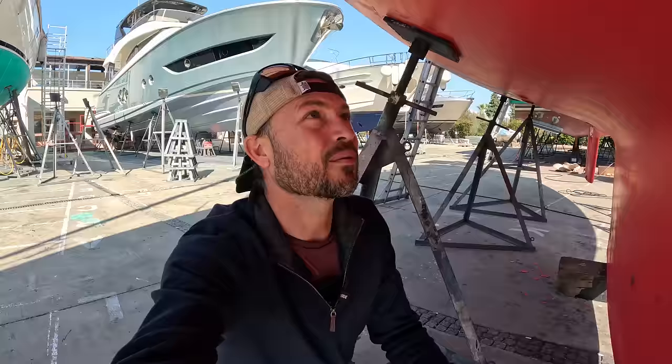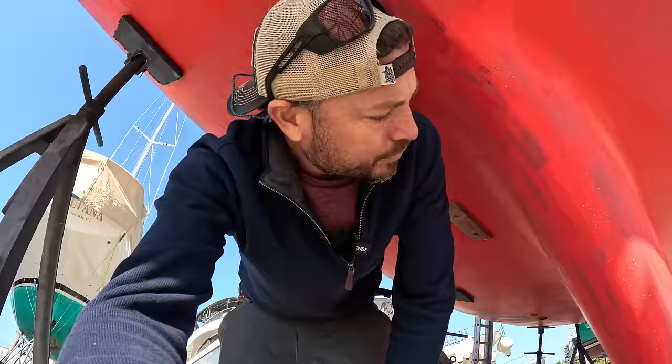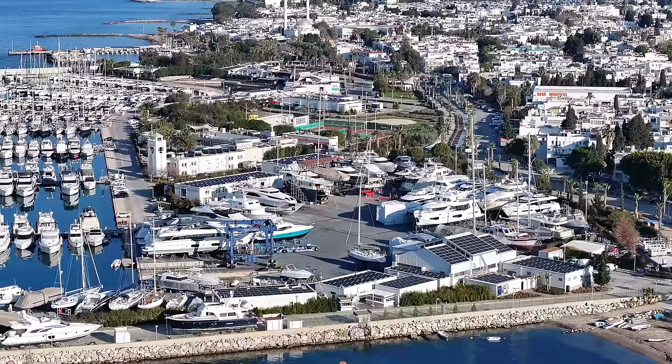So I'm just gonna chip this away as far as it wants to until I get to good paint. In a lot of ways, that's the point of hauling out once a year. Sure, it's to do a bottom job and take care of a project or two that I had in mind, but it's also just to check on everything and stop problems while they're still small.